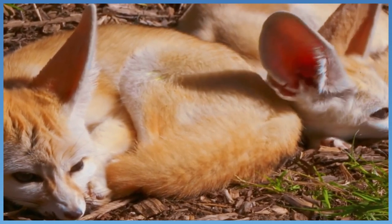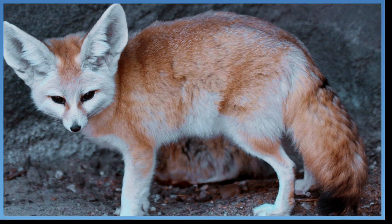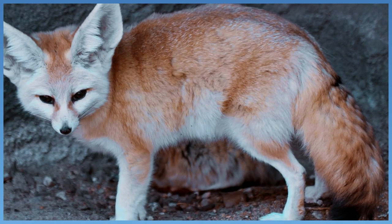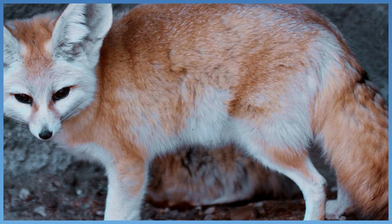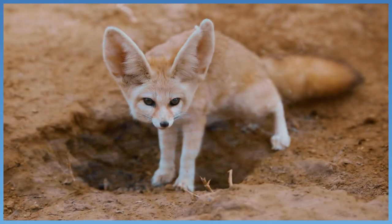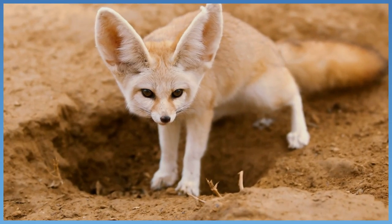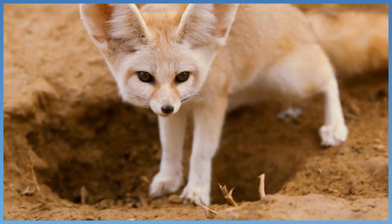Their distinctive, bat-like ears radiate body heat and help keep the foxes cool. They also have long, thick hair that insulates them during cold nights and protects them from hot sun during the day. Even the fox's feet are hairy, which helps them perform like snowshoes and protects them from extremely hot sand. The fox's feet are also effective shovels for frequent digging. Fennec foxes live in underground dens.